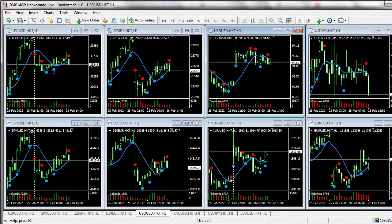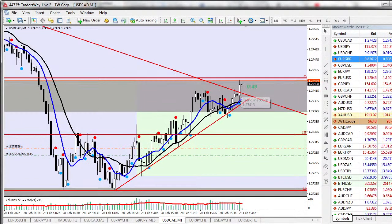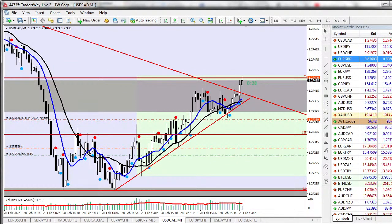Let's take a look here. So we got a risk off type of scenario going. That should fuel this one here. There we go. There we go. There we go. All right, so let's start trailing this bad boy. Lock in $8.